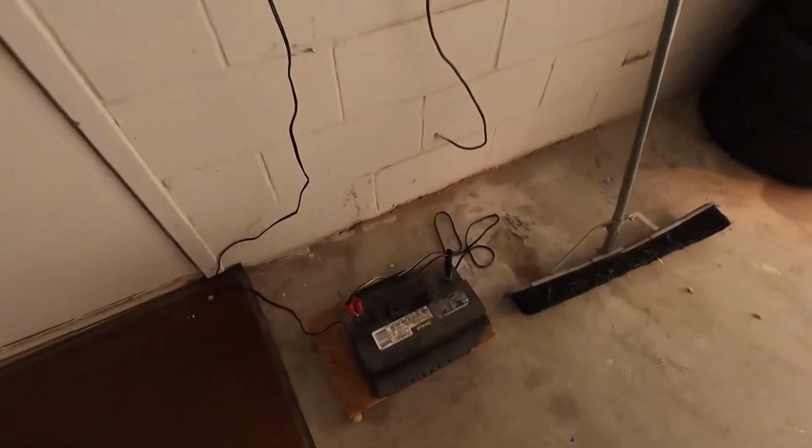We're getting the BMW ready to go out for a Friday night car meet. I haven't been yet, so it'll be kind of checking out what kind of cars show up and how good of a time it is. So I got to put the battery back in it. I've had it on a charger, so it's ready to go.